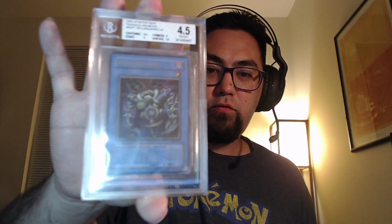Okay, so let's go over what was a waste of money and what was not a waste of money. Okay, this was a waste of money. 4.5. Can't imagine anybody wanting to buy that. I don't know if that card is rare or not, or if it's one of the banned cards. I don't remember.